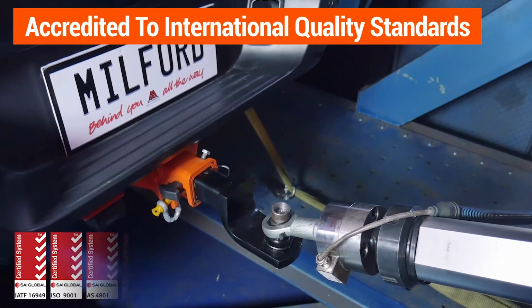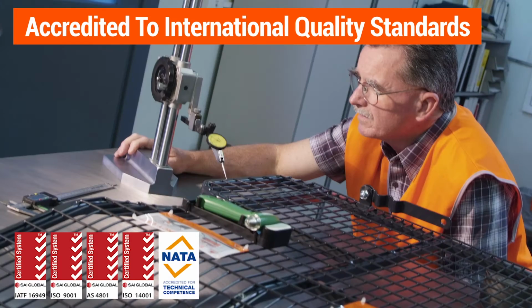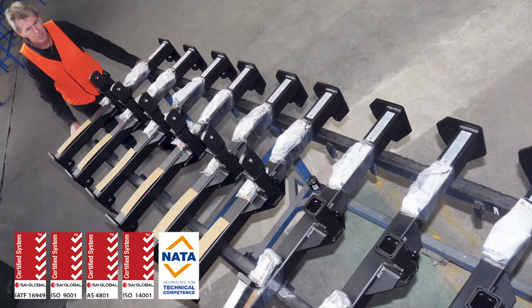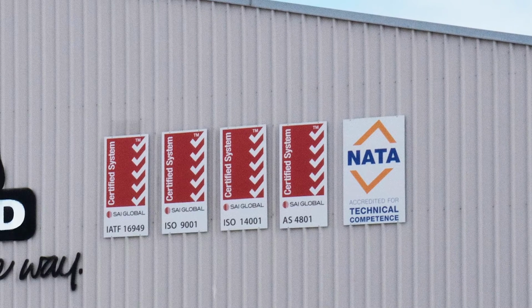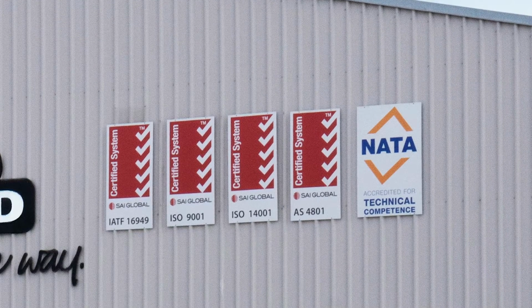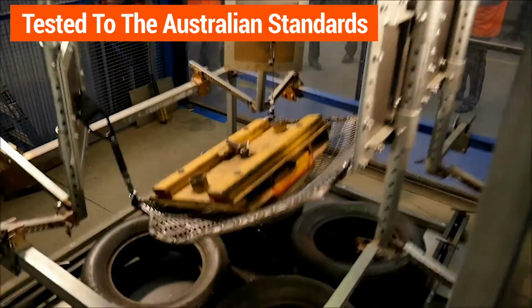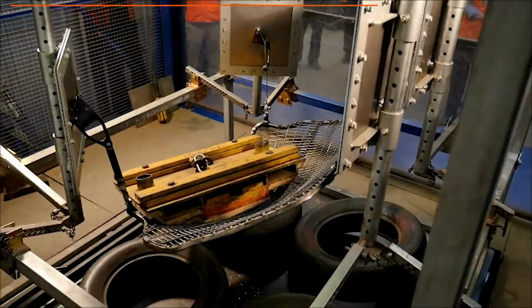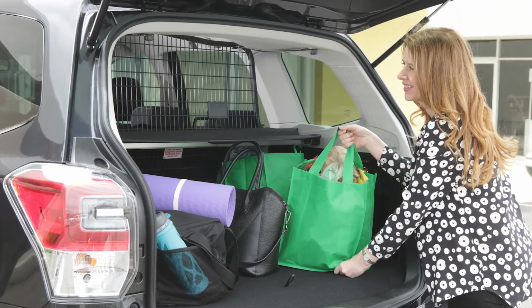Milford's commitment to quality and performance is second to none, being accredited to the international quality standards of ISO 9001, ISO 14001, along with the highest automotive standard of IATF 16949. We are also certified by the Peak Testing Authority in Australia, the National Association of Testing Authorities. All Milford products undergo rigorous testing in our DynaLoad Proving Centre. Milford Cargo Barriers are tested to the most severe international requirements. This ensures that all cargo barriers are rated for your protection to the highest standards and will protect the occupants of a vehicle from the impact of items in the cargo area.